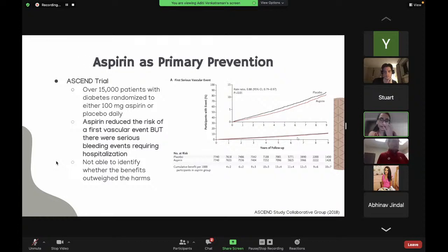If we take a look at the image on the right, this is looking at participants with the event, the percentage, and it's looking at the first serious vascular event. You can see in the aspirin group, the participants who had a serious vascular event as their first event is lower compared to the placebo.